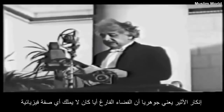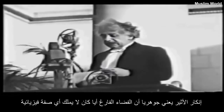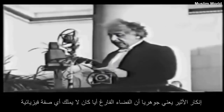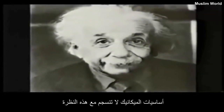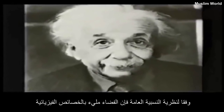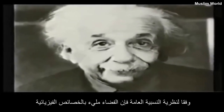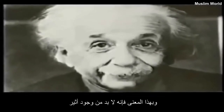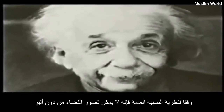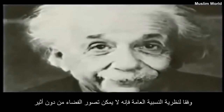To deny the ether is ultimately to assume that empty space has no physical qualities whatsoever. The fundamental facts of mechanics do not harmonize with this view. According to the general theory of relativity, space is endowed with physical qualities. In this sense, therefore, there exists an ether. According to the general theory of relativity, space without ether is unthinkable.